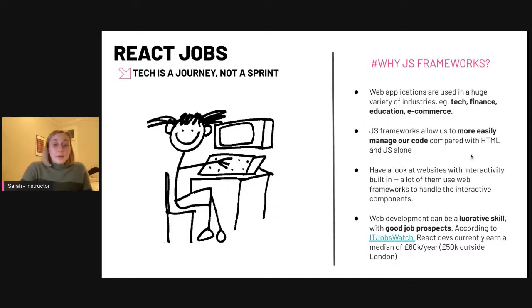So something to think about is websites that you might interact with on a daily basis that have some interactivity built in. A lot of them use web frameworks such as React to handle that interactivity. So next time you interact with a website, maybe do a little bit of Googling, see what you can find, maybe it's written in React.